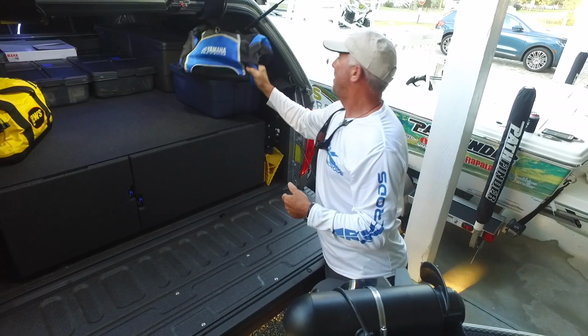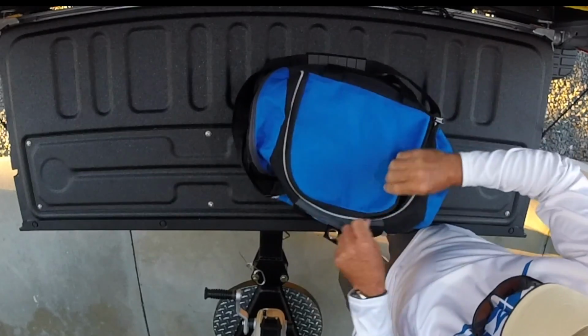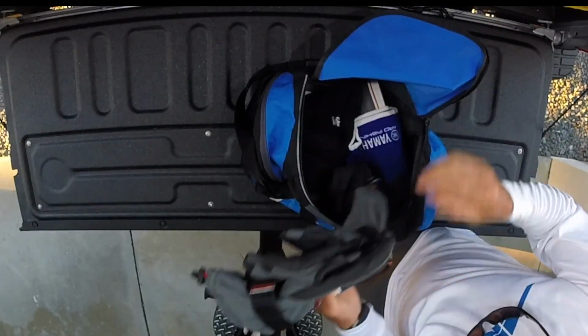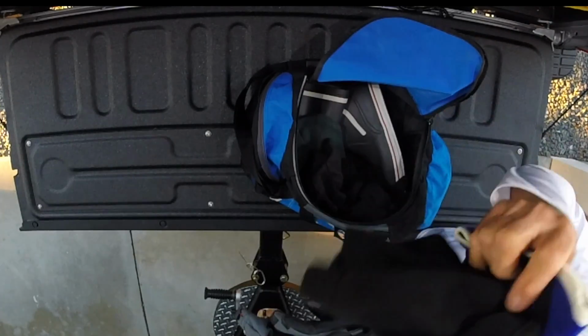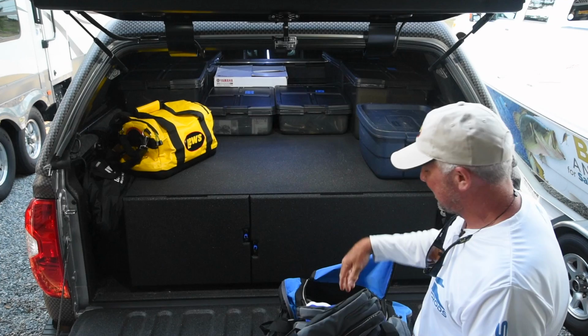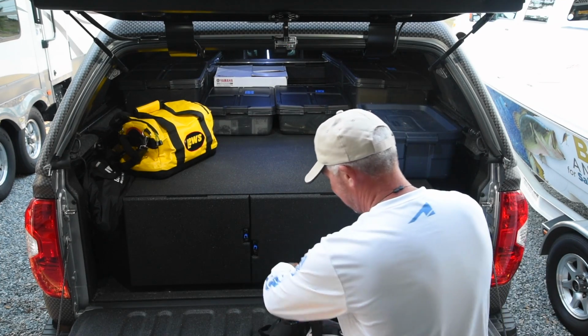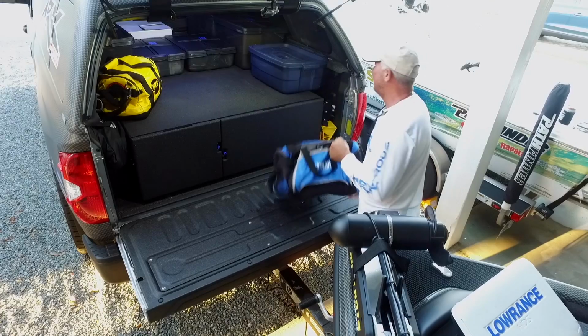In my Yamaha bag here, just simply some clothes. I think there's some boots in here. Yep, gill gloves, warm weather stuff. Just like in the cab of my truck, I got a spare rain suit and stuff. So this stuff goes along with that for cold weather fishing. It stays in here all the time.